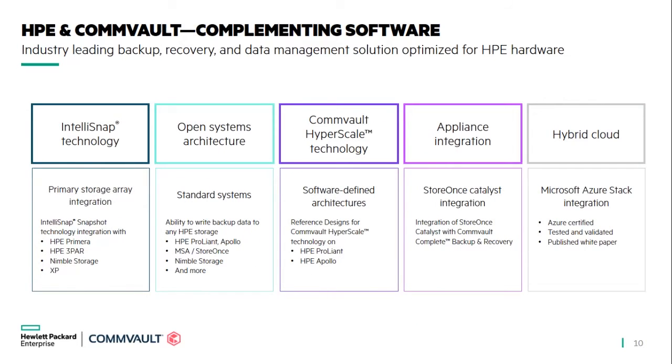Open system architecture. Commvault enforces standard systems. That means it has the ability to write backup data to any HP storage, whichever one according to customer needs, such as ProLiant, Apollo, MSA, StoreOnce, Nimble Storage, and more. And with its hyperscale technology, with ProLiant and Apollo, Commvault has the reference design for Commvault Hyperscale. This is a software-defined architecture.